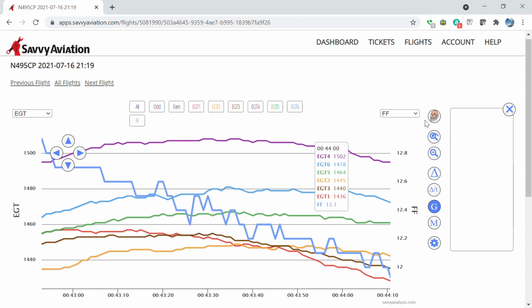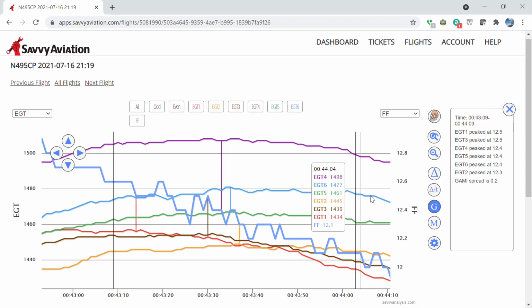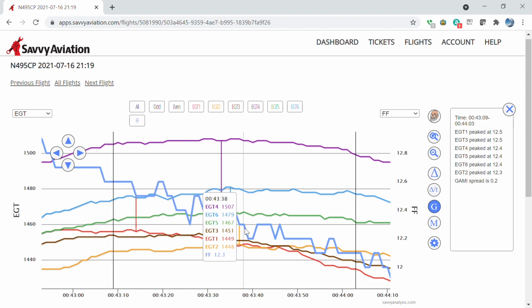If I use their feature where they actually do the calculation themselves, I can pick, for example, the beginning of this. So let's say that I've got 1457 over here, 1457 over there, number 1, 1457 again. So I'm going to start it here and end the place where they'll pick up the last cylinder to peak here. And we'll see that they come up with 0.2. And they'll tell you which is the first one to peak. The first one to peak is this red one, and the fuel flow for it is 12.5, as you can read right here. And the last one to peak they have as the yellow one, which is number 2. And that's their software that analyzes it.